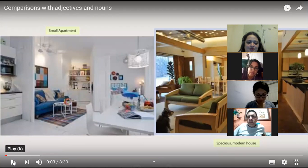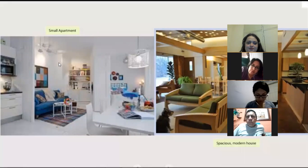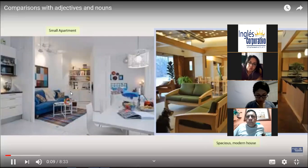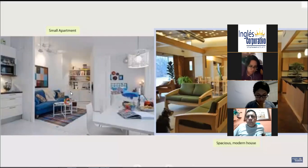So pay attention. Compare and express similarities about houses and apartments. Additionally, you'll be able to express similarities about your house and your neighbor's house. For example, you'll be able to make the following comparisons. Apartments don't have as much privacy as houses. Houses aren't as convenient as apartments.